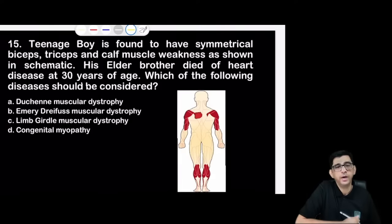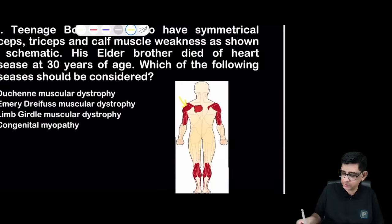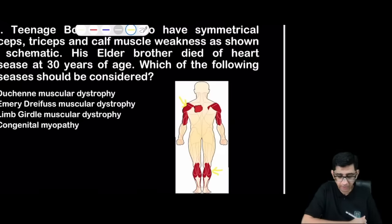Teenage boy is having a symmetrical biceps, triceps, and a calf muscle weakness. Schematic में दिखाया हुआ है. And elder brother died of heart disease at 30 years of age. Which of the following diseases should be considered? So here you can see that there is deltoid weakness, biceps, triceps weakness, calf muscles weakness. And I'm getting great answers.